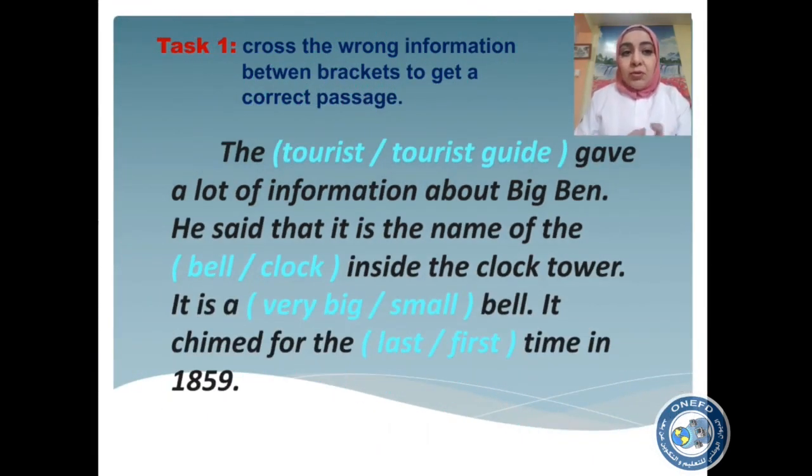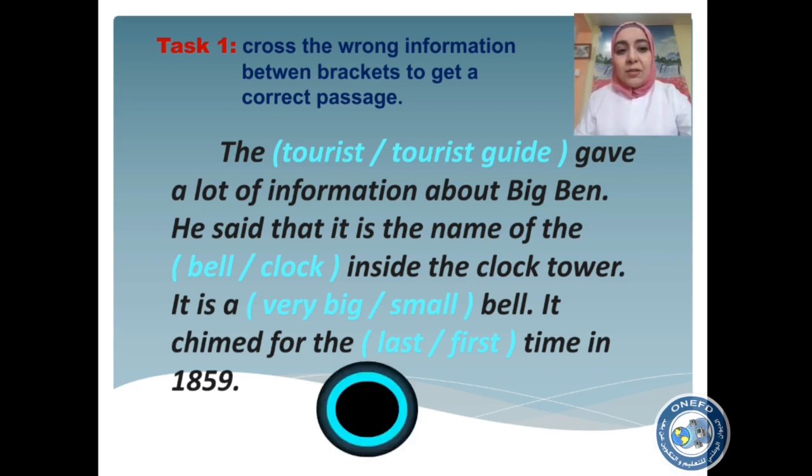The tourist guide gave a lot of information about Big Ben. He said that it is the name of the bell or the clock inside the clock tower. It is a very big or a very small bell. It chimed for the first or last time in 1859. A few seconds to think. It's not difficult, it's an easy task.